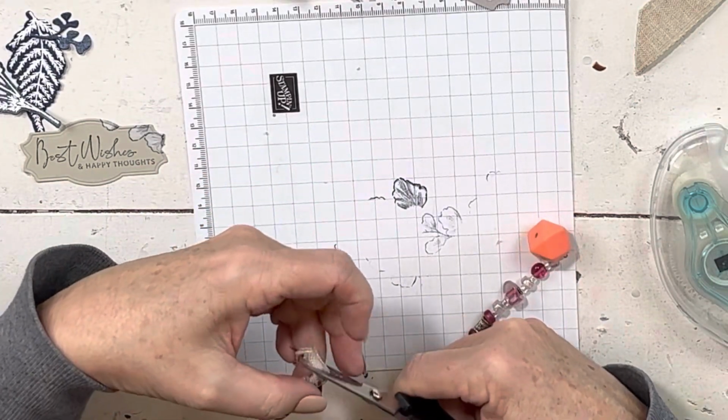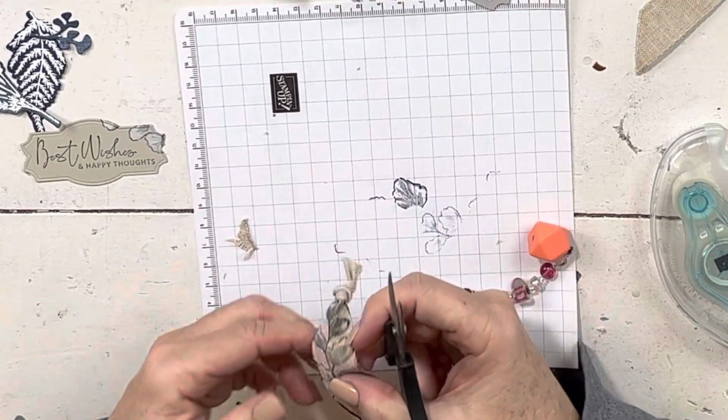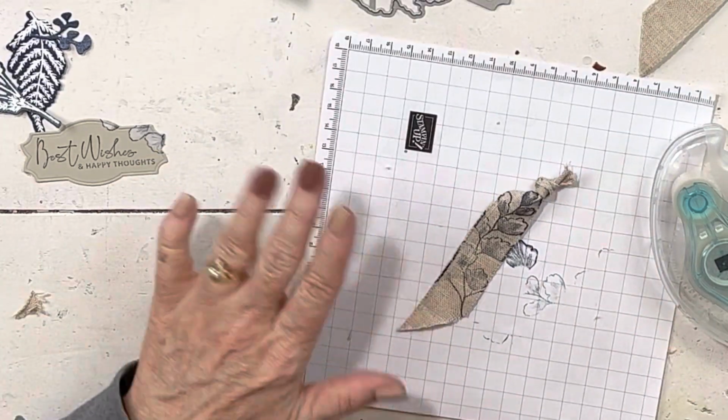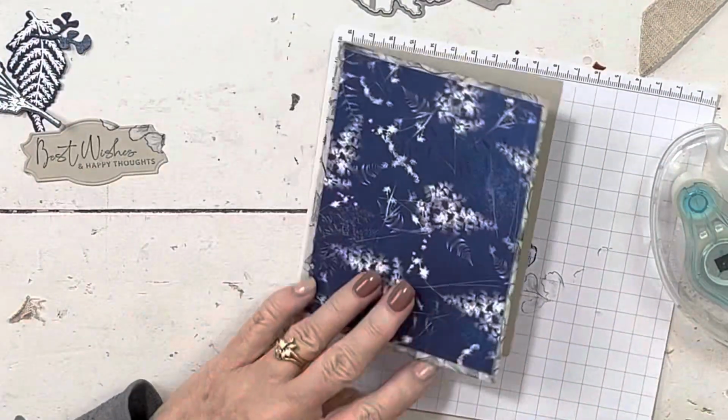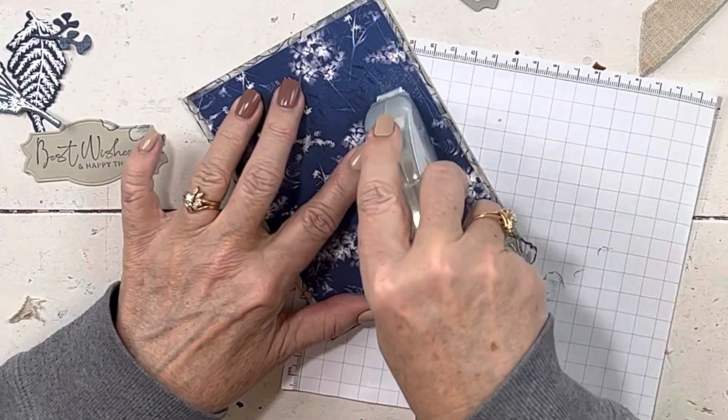Just kind of trim this off. And then I'm going to trim this off, but I'm going to wait till it's on my card, because sometimes when you're kind of messing with it, it can still fray. Just going to add this strip here.